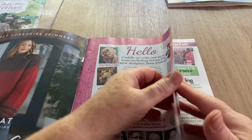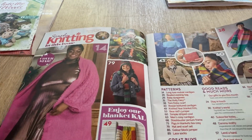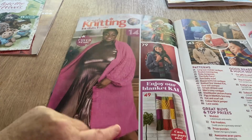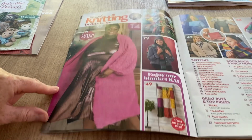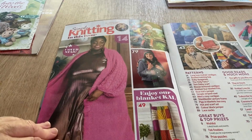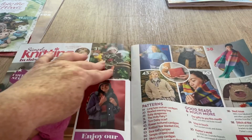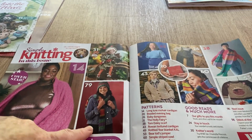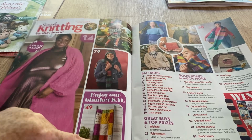Okay, there's the hello bit. We'll ignore that completely and move on to the contents page. So here we've got this big cardigan. It's right down to the floor. Well, it's a very long one, isn't it? I don't know if it's floor length or not because she's sitting down. And we've got the fairy that they mentioned. A nice hat and scarf. I guess that is a blanket.